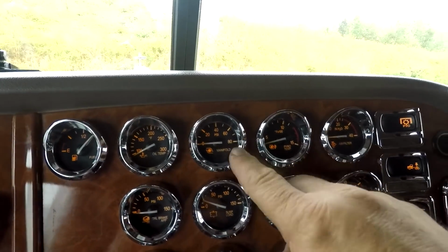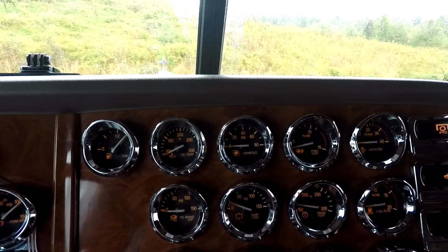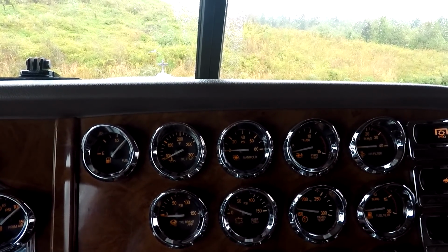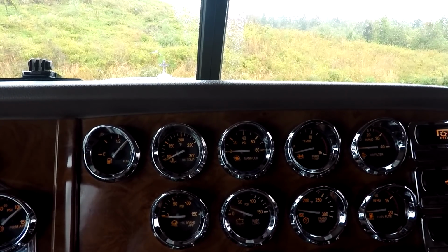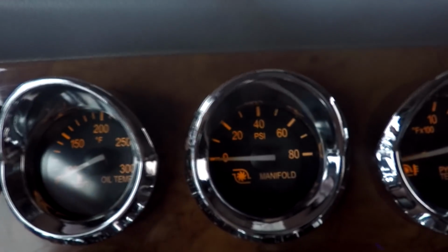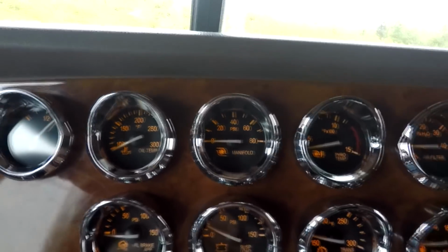All right, up here is manifold. That's your manifold pressure or turbo boost, turbo pressure. At full bore, when I'm really getting after going up a mountain or something and really throwing the coals to this truck, it gets up about 35 to 38 pounds of pressure. Okay, so right now it's nothing because it's sitting still. Anyway, that's a manifold boost gauge.